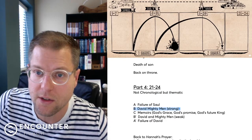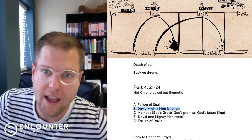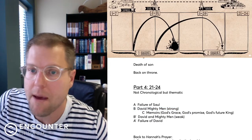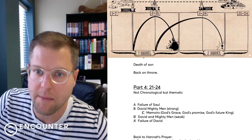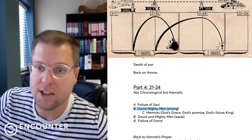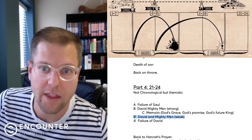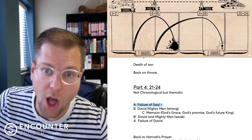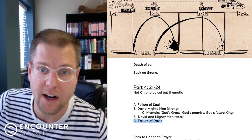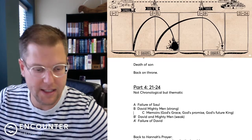Then we go to a story of David's mighty men when they were strong. In the middle, I'll just tab it in there, the memoirs of David, which we'll get to in just a minute. Now, going along with the story of David's mighty men where they're strong, there's a story of David and his mighty men where they're weak. And then to go along with the failure of Saul, it ends with a failure of David. You can see how that is organized there, right?